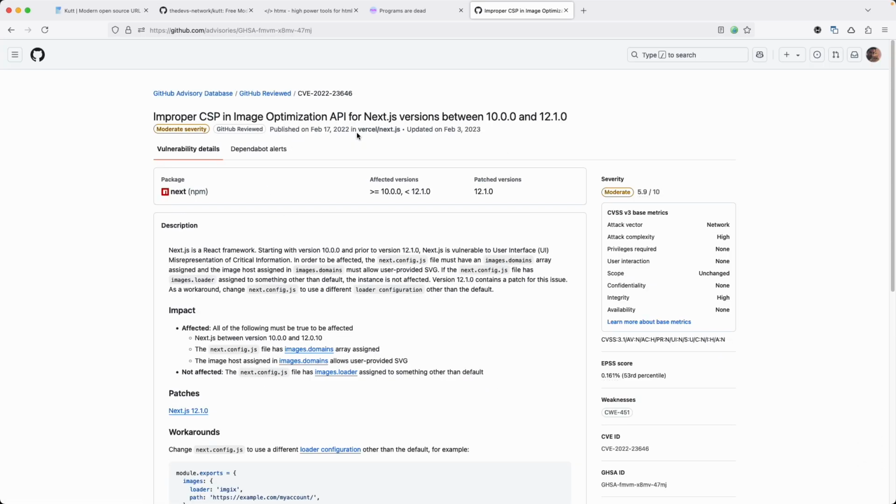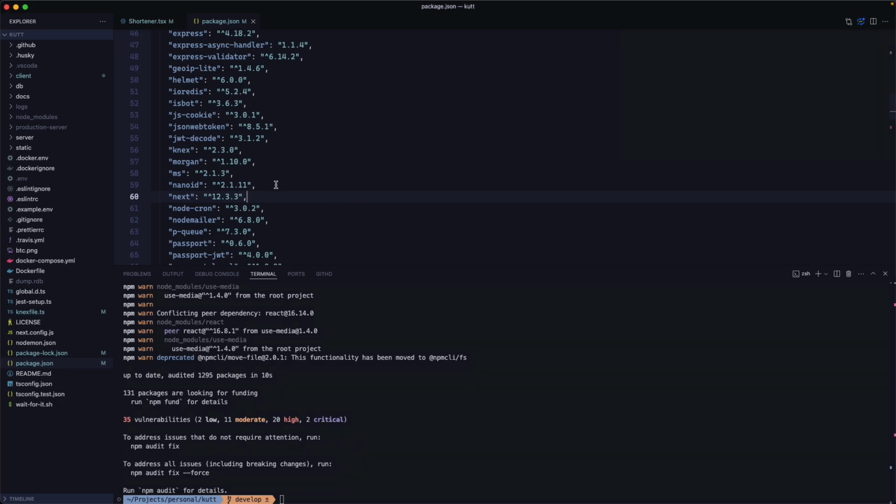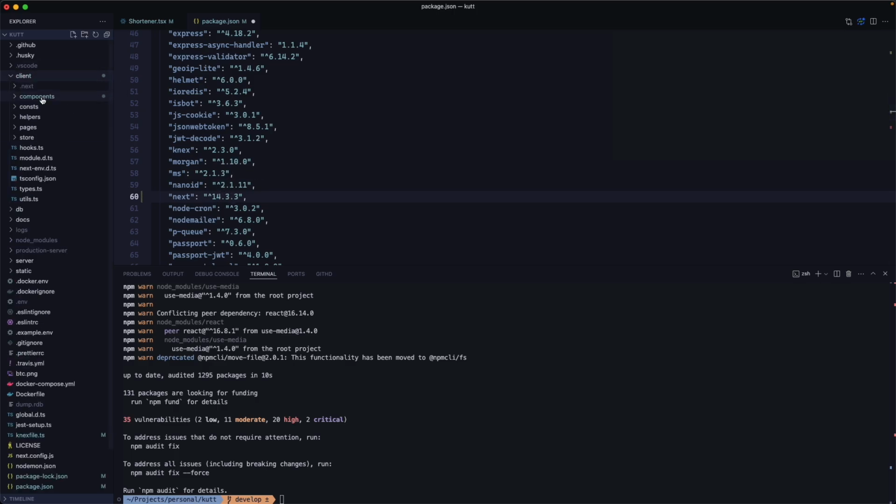For example, this one. You can see that from version 10 to 12, this vulnerability was not fixed. So if someone wants to fix this vulnerability, they have to upgrade from version 10 to 12. And the same is true for me now too. So to fix this issue, I have to upgrade my Next.js app to something like 14 or whatever the latest version is. And the thing is, if I upgrade, now I have to come here and just refactor my code because the API has changed.